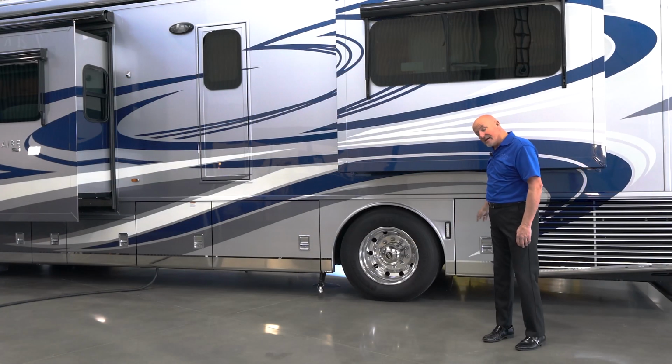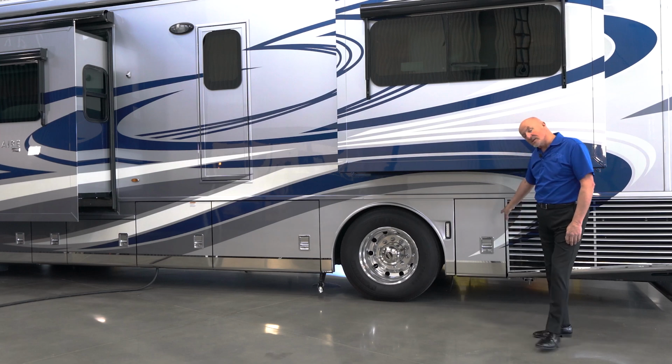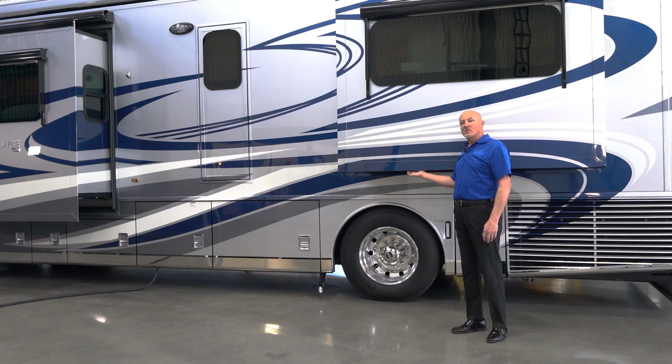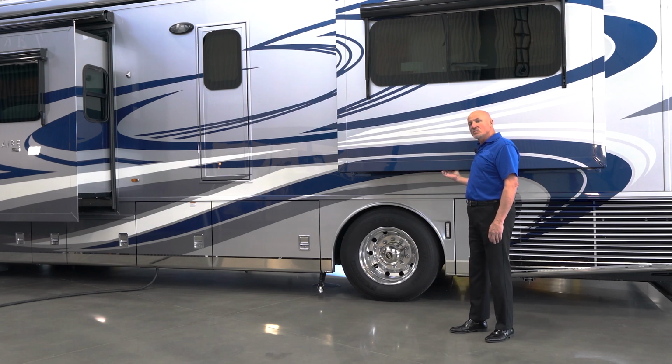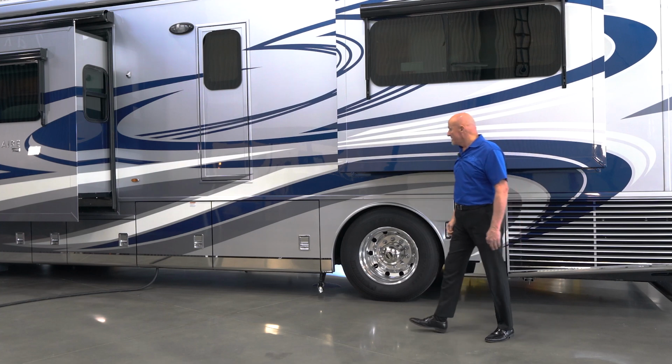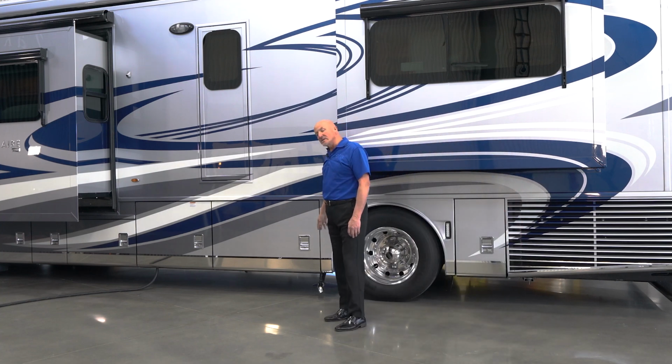The coach takes DEF fluid, and this is the compartment for that. Also, this coach is equipped with lighting on this side as well, LED lights under each of the slides. That is an option. Moving forward, you can see the exhaust.